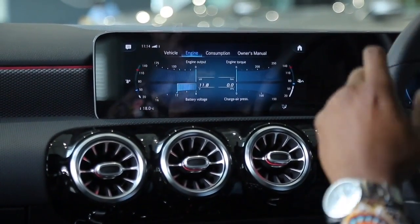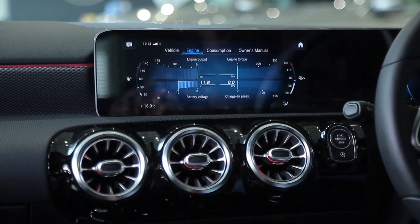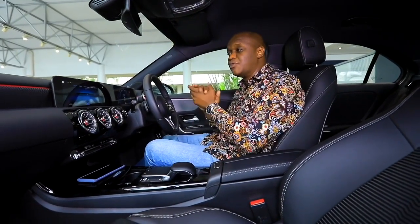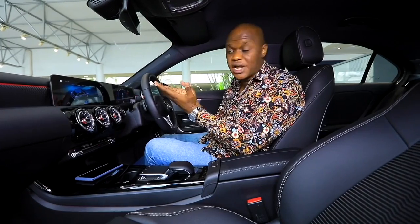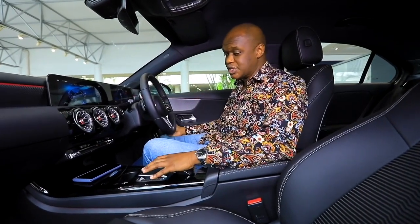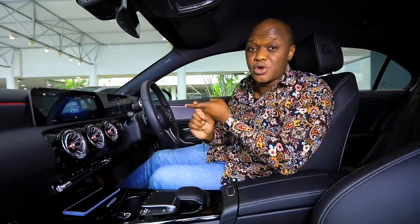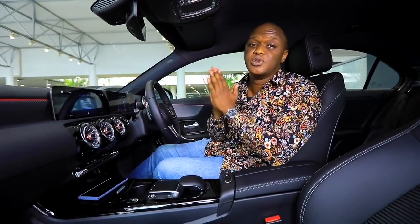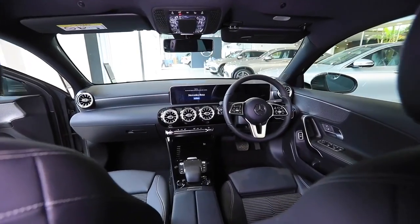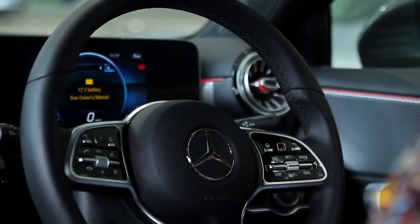So going over here to the next level, we have, of course, now the information about the car itself. So you have a beautiful display showing you, of course, the engine output, the engine torque. You have real-time information about your consumption, and you have real-time information about the vehicle. So stuff that ordinarily you'd have to plug in a diagnostic to check, you can actually see over here in the system itself. Then, of course, now we go to apps. This car by default has both Android Auto and Apple CarPlay, which gives you the full range of those systems' assistant features.